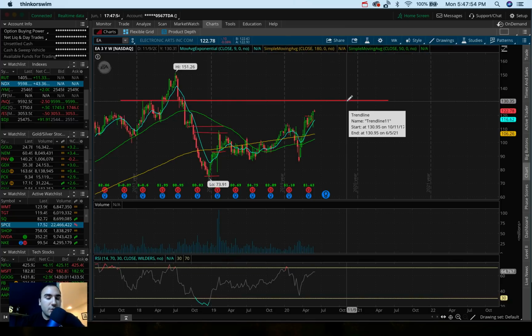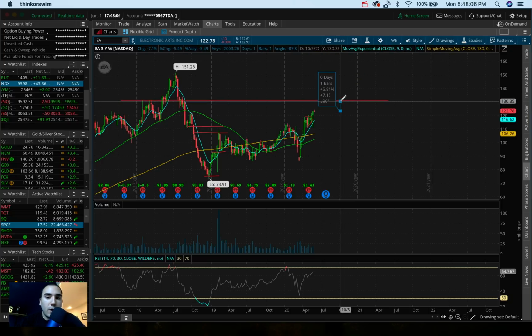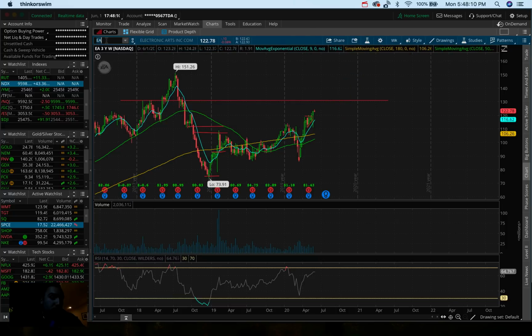My price target's going to be $130, guys. I don't know if we'll get there in a month or two. Heck, even in the next 2 weeks. Who knows when we'll get there? But ultimately, we're going to get there, I think, and that's a move of about what? 5-6%. So watch EA. Another one which rhymes with EA is BA.